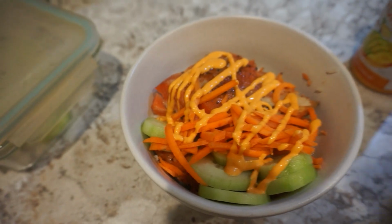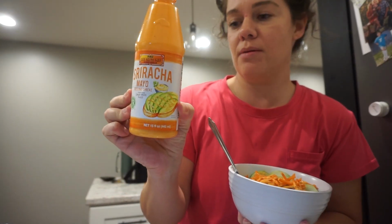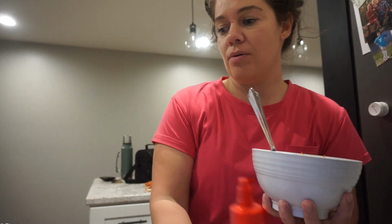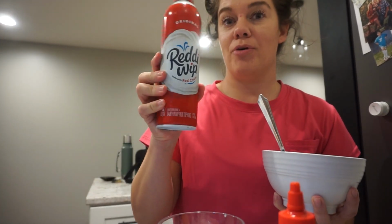Just poured this spicy mayo on the top of it. It's Lee Kum Kee sriracha mayo, and then a protein shake, and I also topped it with a little whipped cream. Night times are one of my absolute favorites.